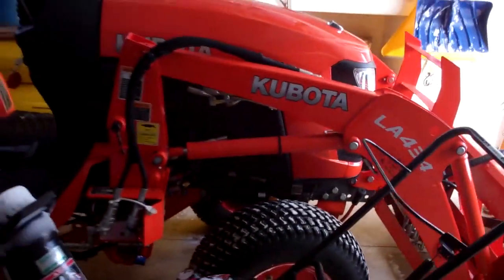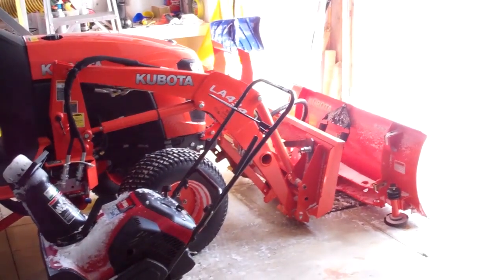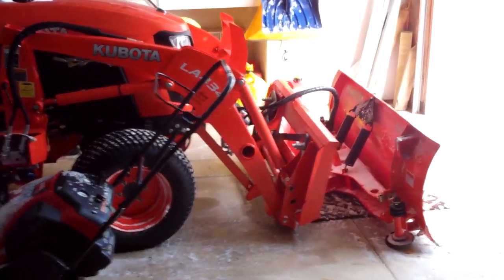Good job, Kubota. Thing's a beast. Very happy with it.